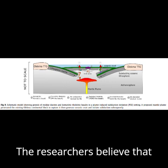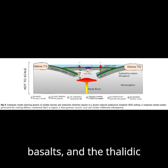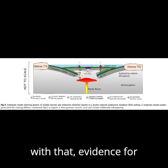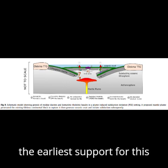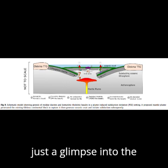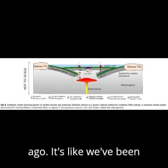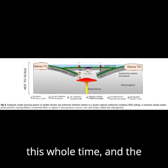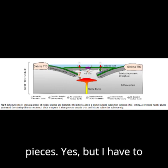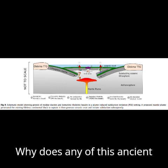Now let's connect this back to the Olondo greenstone belt. The researchers believe that this unique combination of the dunites, the komatiitic basalts, and the tholeiitic basalts found there, along with that evidence for subduction, might be some of the earliest support for this dramatic PISI theory. It's just a glimpse into the powerful forces that shaped our planet billions of years ago. It's like we've been piecing together a puzzle this whole time, and the Olondo greenstone belt just provided some crucial missing pieces.